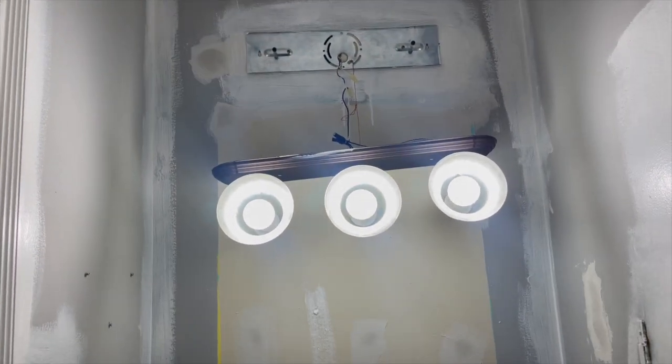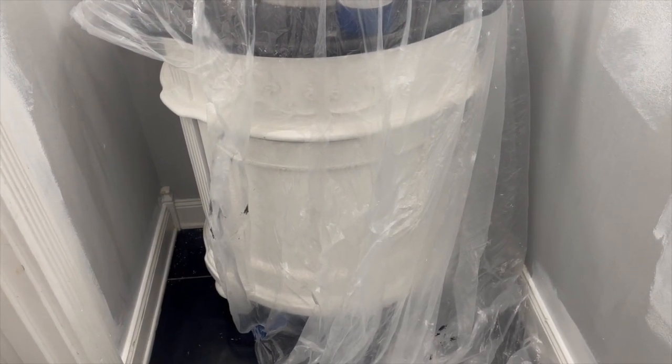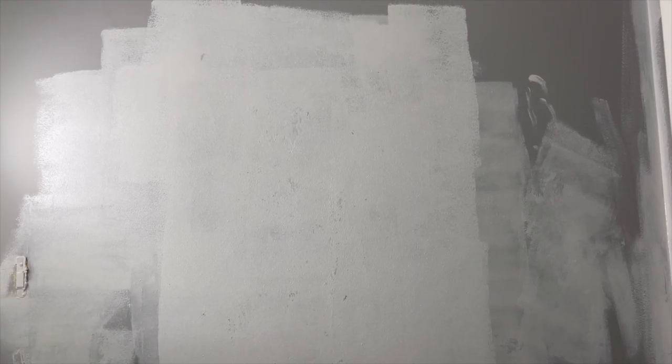The light is getting changed. We're putting up a new mirror. And we're gonna leave the sink, but I'm gonna change the sink color. And then this is the full wall that I am going to have those two 2x3s artwork on. 2x3 artwork that's gonna be on the wall.